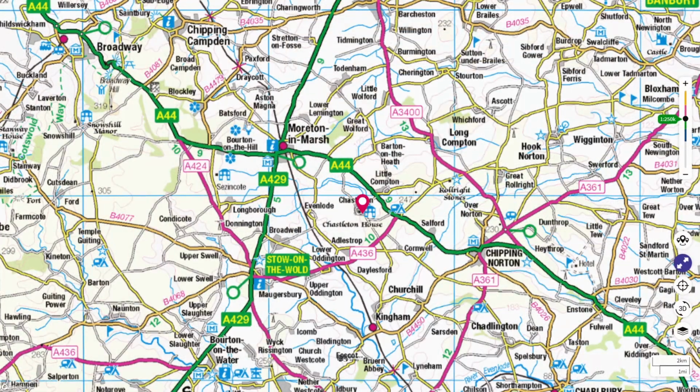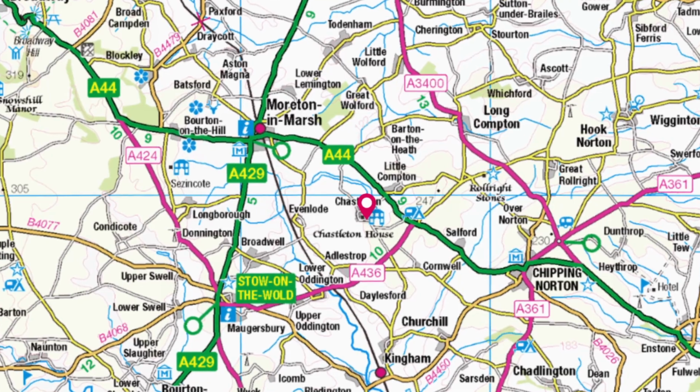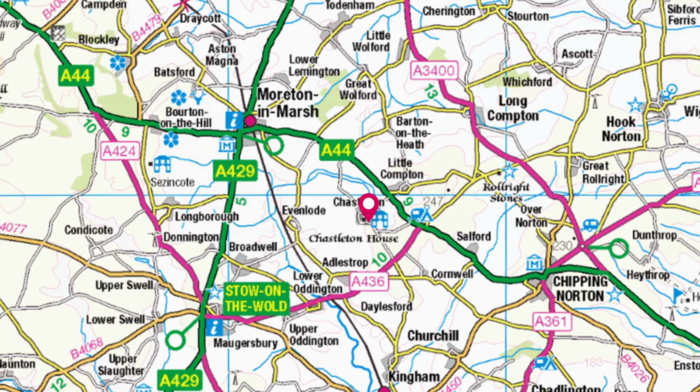So Chastleton lies close to the Oxfordshire town of Chipping Norton. We're also quite close to the Gloucestershire Cotswold towns of Moreton-in-Marsh, which I did my last Cotswold walk on, Cotswold Walk number 8, and I'll mention that in a bit. And also Stow-on-the-Wold, which is obviously that high wold town, a famous Cotswold market town in Gloucestershire.